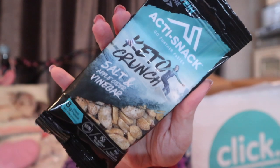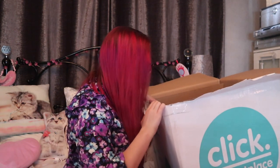So I haven't seen these. These are called Acti Snacks, Protein on the Go. Rock salt and apple cider vinegar keto crunch, 8 grams of plant protein, no added sugar, high in magnesium, rock salt and apple cider vinegar flavored peanuts, cashews and almonds. So as I say, we have quite a little selection there, and this is what they look like. I've never seen these, but you know me, for those days when I do have my little savory moments, if I can get it and it be healthier, I'm all for it. Love that, absolutely.